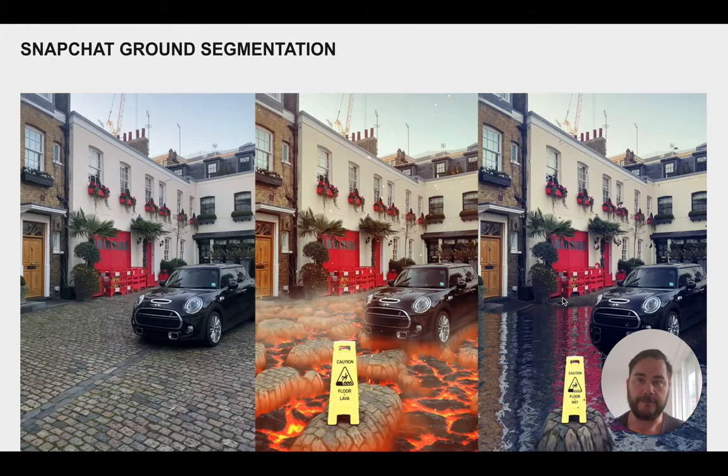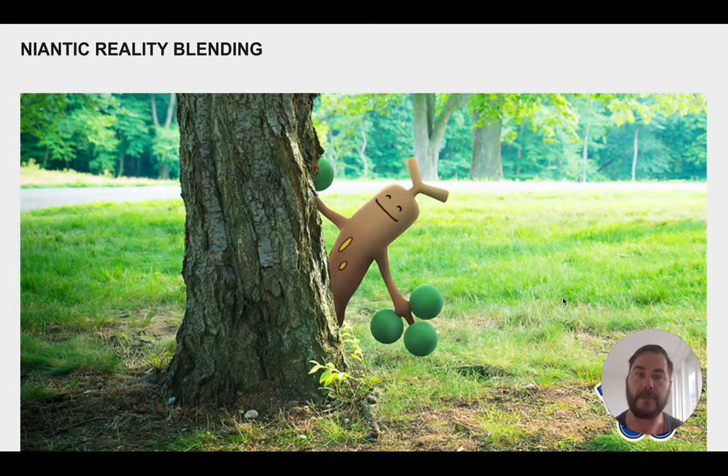And Niantic, the company which makes Pokemon Go, also announced their version of this just last week. It's called reality blending, and it allows your Pokemon to more believably interact with the world and the objects around them. In the first versions of Pokemon Go, people said it was augmented reality, but it didn't really feel like it. It just felt like you were seeing a digital sticker of a Pokemon because it didn't in any way interact with its environment. That's changed now thanks to reality blending.